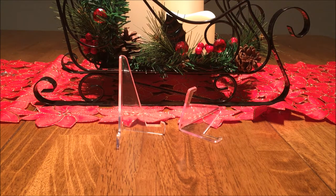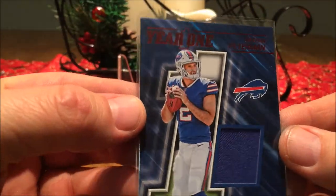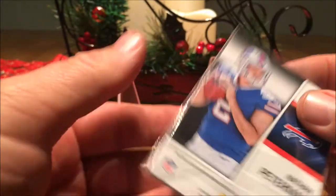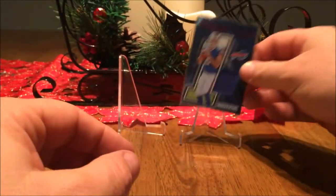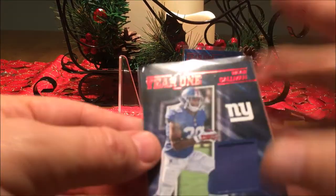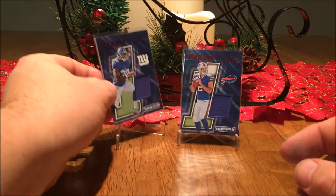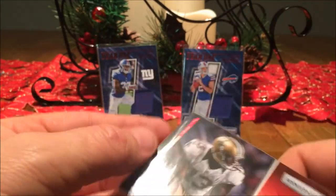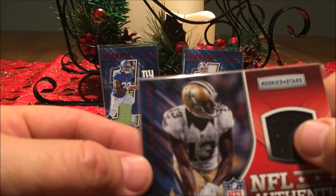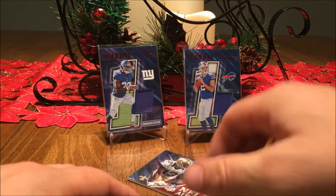All right. Let's get all these situated here. All right. Starting out, we got a Nathan Peterman year one jersey card, Rookies and Stars. So, not bad at all. Then secondly, we've got Wayne Gallman jersey card. Nice. We have Rookies and Stars NFL Authentic Michael Thomas jersey there. So, that's not gonna stay up. I'm just gonna lay that down there. I'm not even gonna try.